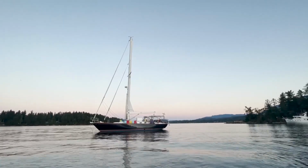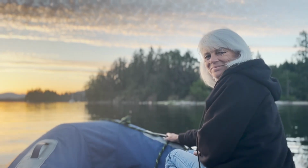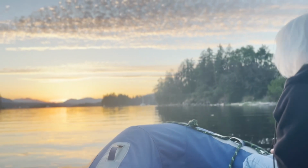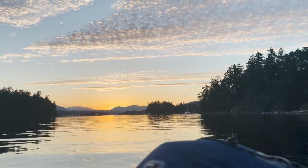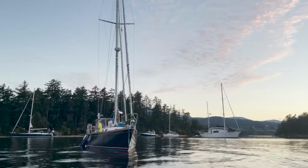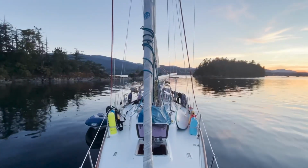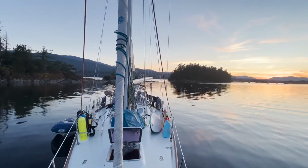And just like that, the sun set and Tanis went home. Footloose was feeling as ready as ever. We'd put so much work into her the last couple of weeks. We had a few more days of travel to head around the south tip of Vancouver Island, and then we were on our way. But were we feeling ready? I guess we'll find out next week.